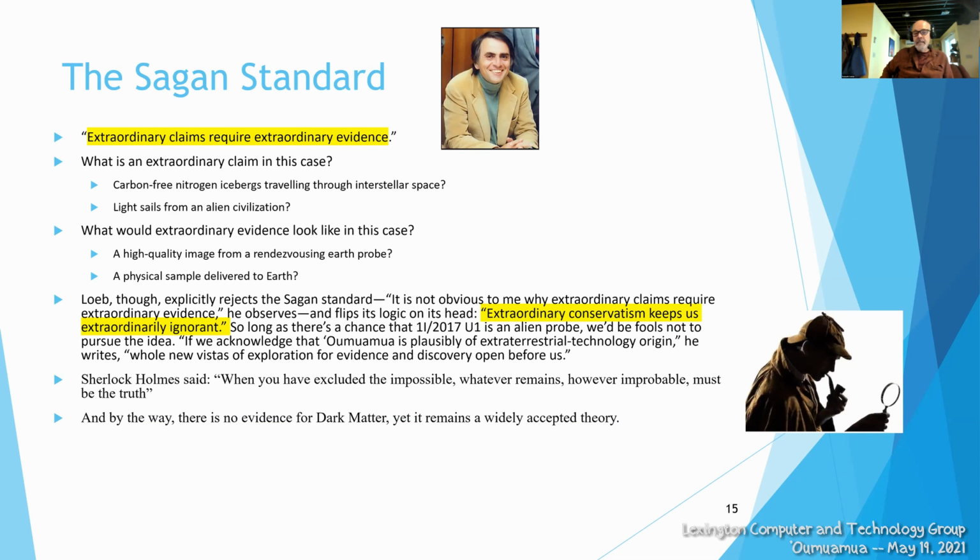And Loeb, in his book, has a lot of discussion about evidence and what we know and how we know it. And he points out extraordinary conservatism keeps us extraordinarily ignorant. And the idea of extraterrestrial intelligence out there and some evidence of it is extraordinarily important. So it may be important to at least keep this hypothesis in mind. And perhaps, what Sherlock Holmes said, when you don't have extraordinary evidence, what you have is theories, and the most probable theory must be the truth, arguable.